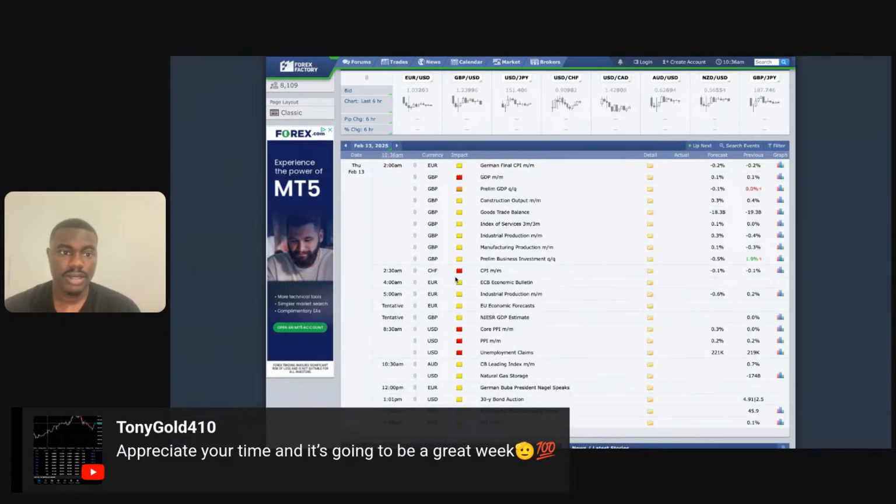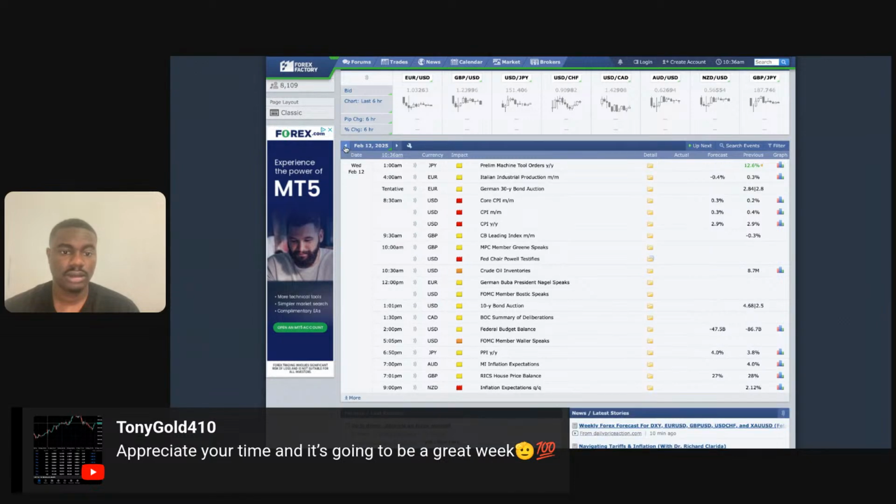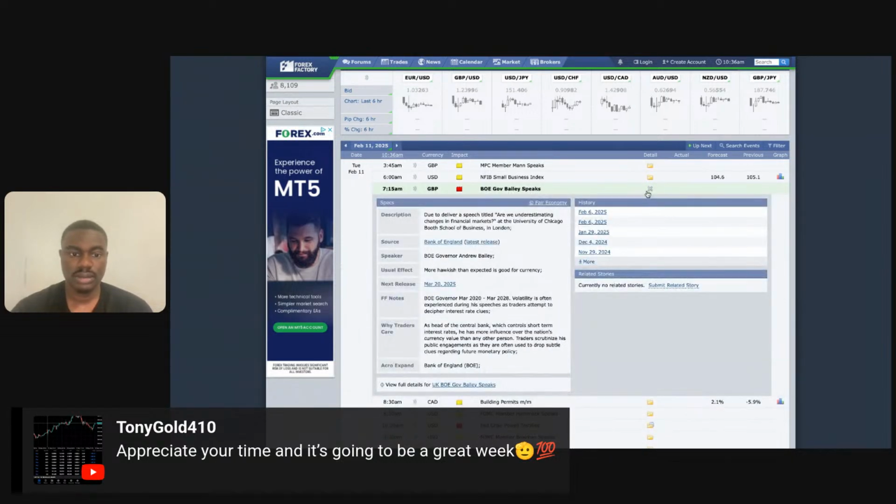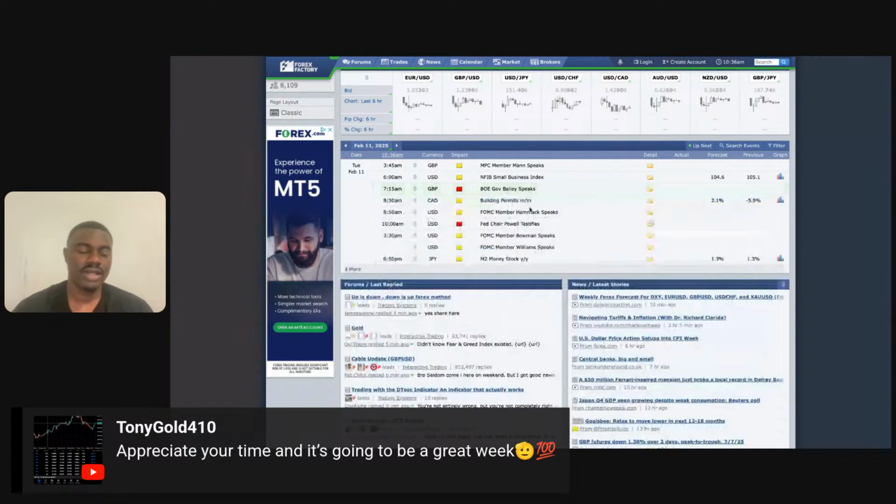So Thursday might be the day that I really try to trade a lot. There's CPI, PPI. Tuesday and Wednesday, I don't even want to be near that. Bank of England, and honestly, that makes sense why the market's been consolidating, because the Fed chair for America and the Fed chair basically for England will speak. So then that kind of makes sense why there's been no volatility in the markets.